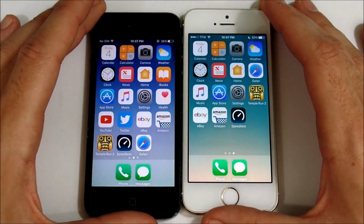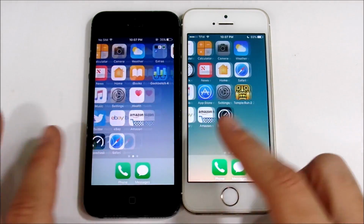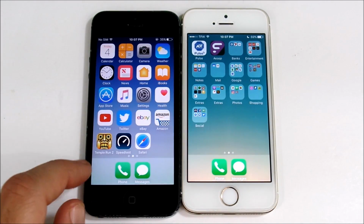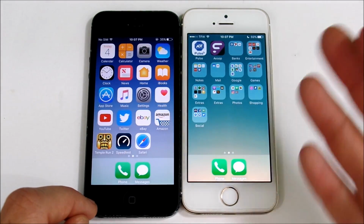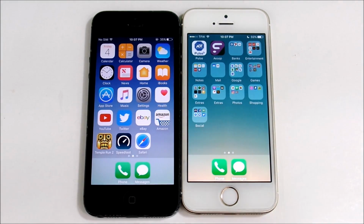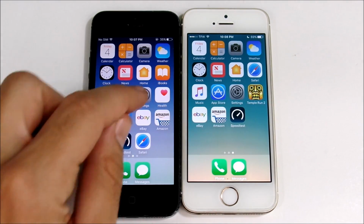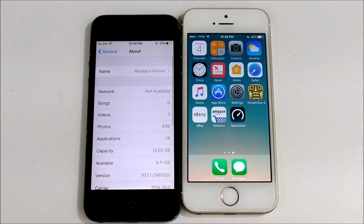Although I do gotta tell you that the iPhone 5S does feel a little bit faster in day-to-day use. So if you guys are wondering if you should update to iOS 10.1.1, if you're already on 10, I would say go ahead and do it. It doesn't really change the speed too much, but the iPhone 5 did feel a little bit more fluid than it did on previous versions of iOS 10. I'm not saying it feels more fluid than a jailbroken iPhone 5 or an iPhone 5 on iOS 9, but it does feel better than iOS 10. So if you want to do this update, I recommend it to you on the iPhone 5.